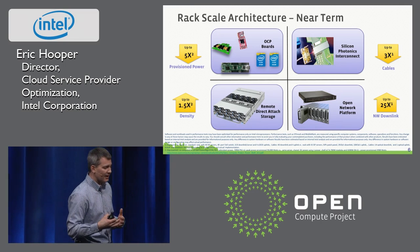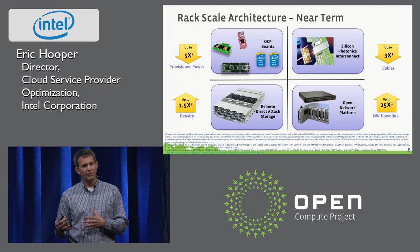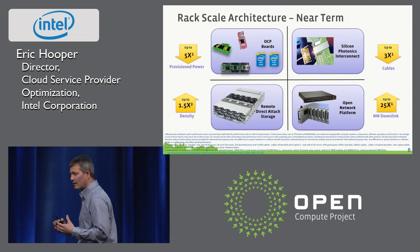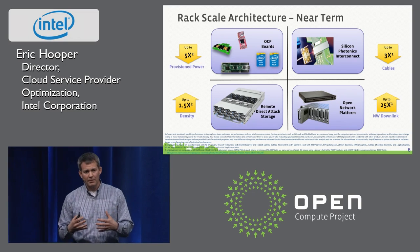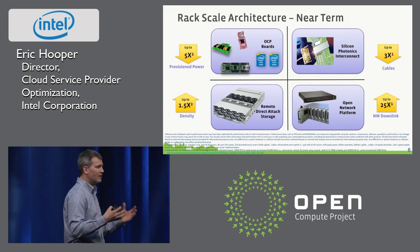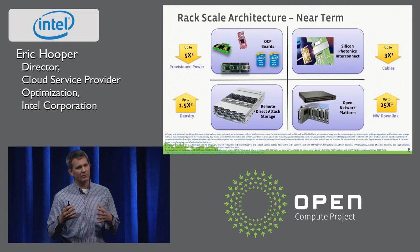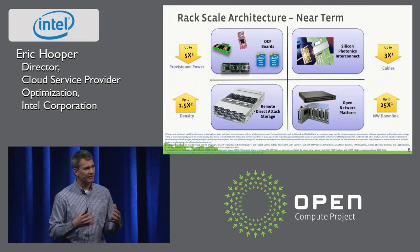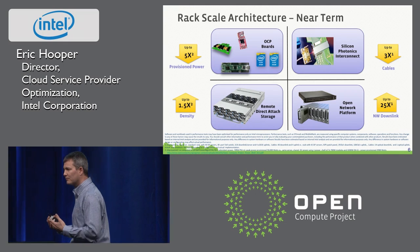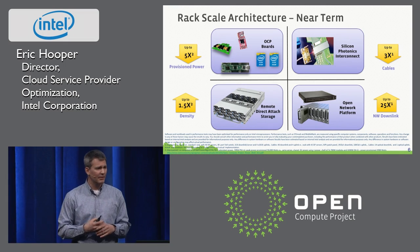On the networking side, we've worked with the community to develop a 10 gig, 40 gig bare metal top of rack switch specification that, with community input, defined how we can see some lower cost, simpler network hardware emerge. And then we've worked with some OEMs to develop, based on the Open Network Platform reference architecture we have and the specification, some compliant products to that specification. So those are available now, and you can see some of those in the booth.